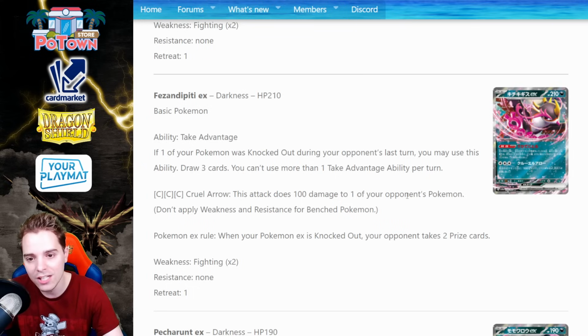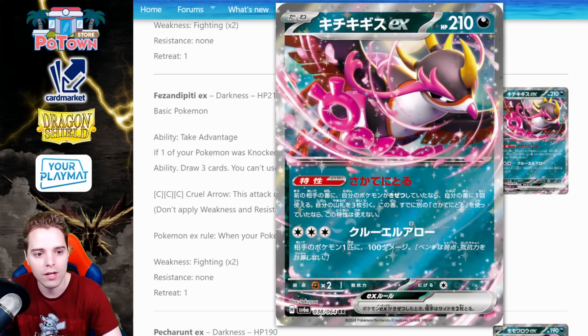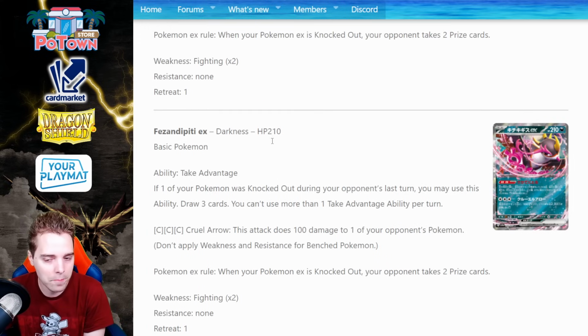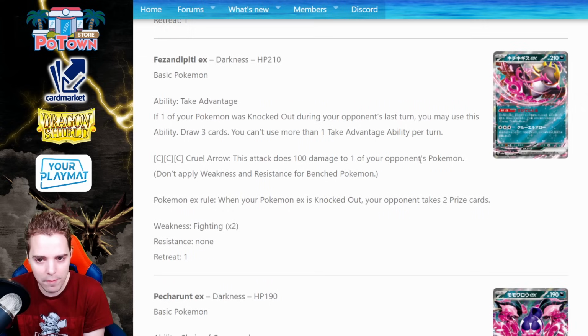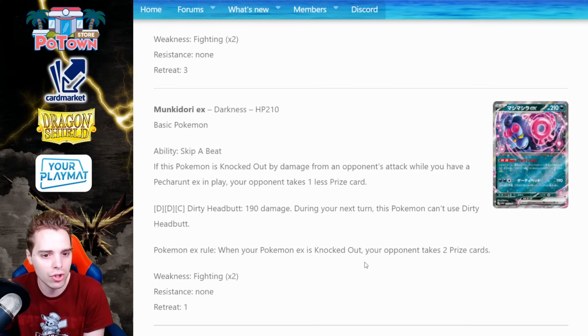This also has some extra protection against something like an Iono or a Roxanne. When this is in play, on the bench, you're a little bit protected against Iono and Roxanne, which I personally believe is very great. Its attack, 100 damage to one of your opponent's Pokemon, is not the craziest thing ever. Sometimes you can get away with, if the opponent is not careful, just sniping one of their bench Pokemon when they least expect it. But I think this is one of the better EXs that is coming out there, and that Take Advantage ability is definitely going to be seeing play for sure.